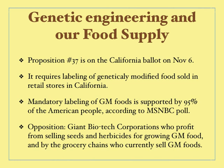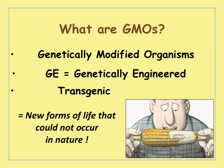But even this short presentation should hopefully provide you enough information that you can decide how to vote on Proposition 37. What are GMOs? GMO stands for genetically modified organisms. They also use the term GE, or genetically engineered, and scientists use the term transgenic. This means that a gene has been transferred, thus transgenic, from one organism to another.